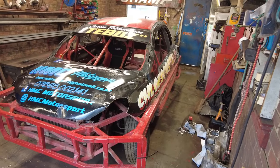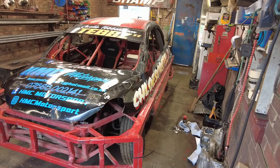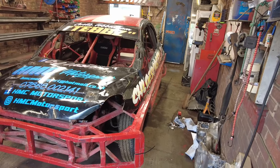Right, the next one in. That's our Sunday. Told you it was a bit of a transportation day. Getting this Radom back in here. Because this is going to go and win the British on Sunday. And hopefully add one more title to the roof.